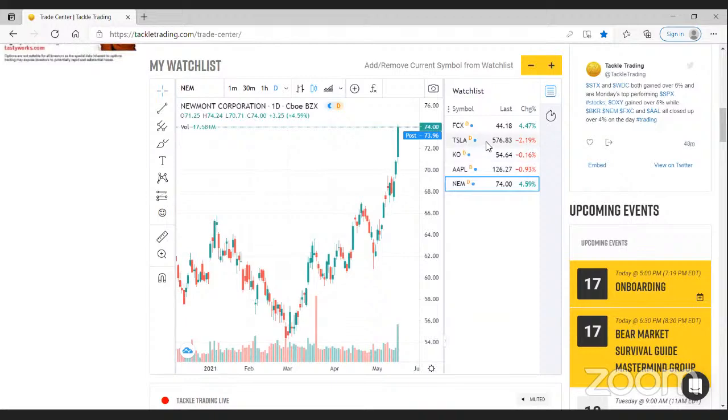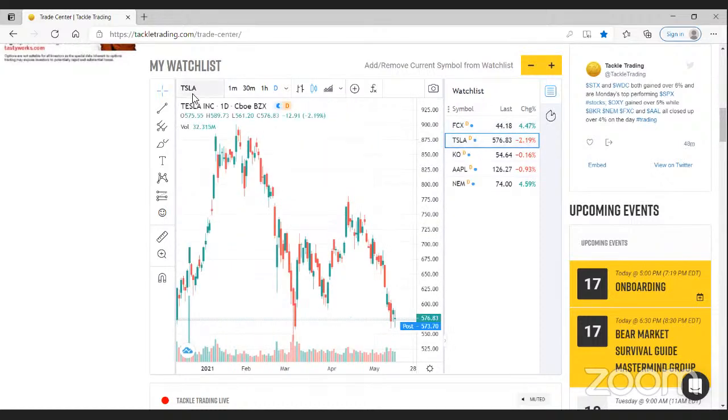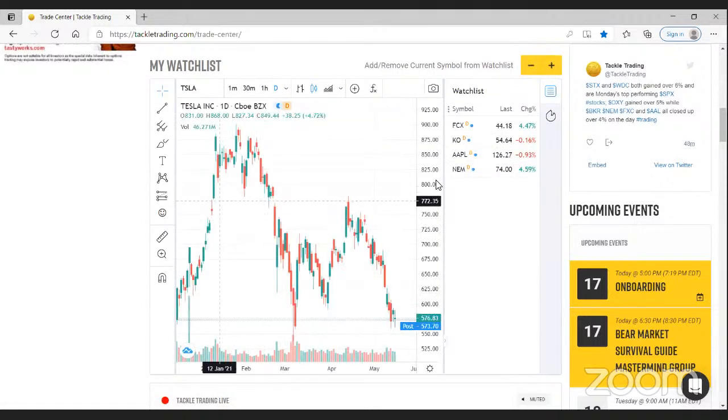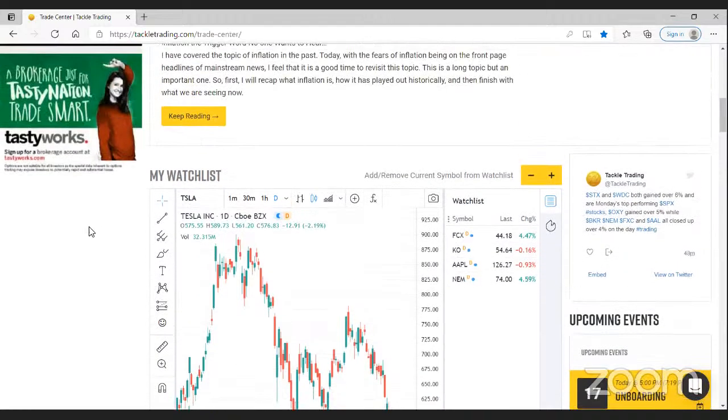If I decide I don't need it anymore, I say, you know what, Tesla, you're doing this when I've got FCX doing that, I'm just done with you. I'll just select them and hit that minus button, and I've gotten rid of them. So it's very easy to manage a list of stocks. You don't always have to log into your brokerage account if you don't want to.